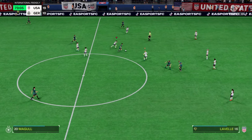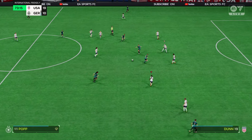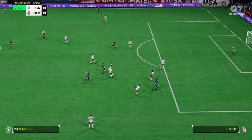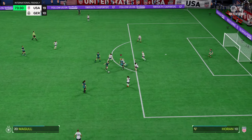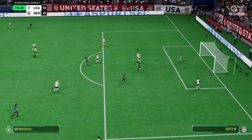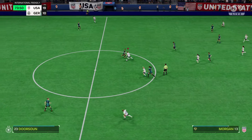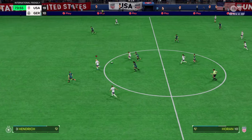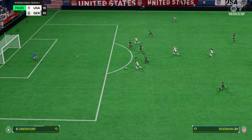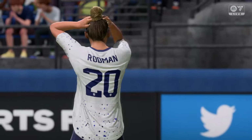Magul. Lena Oberdorf. On to Popp. Laura Freigang. That was going in. Morgan. Counter-attacking, very much an option. Oh, that's a really good run. And beyond the last defender, offside.